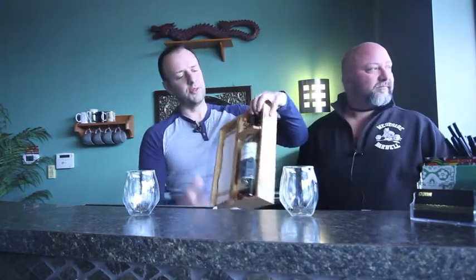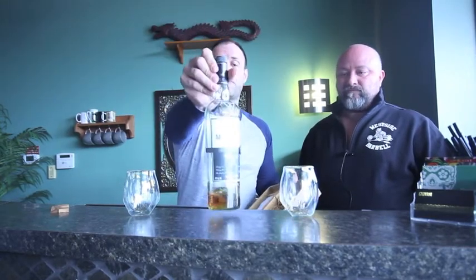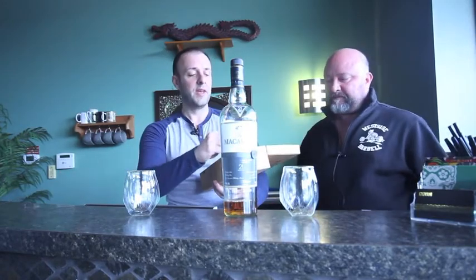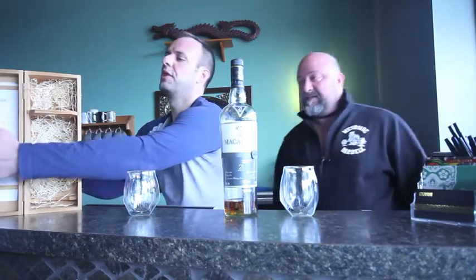I want to show this to you before I take it out of the box. But they also have the Fine Oak series, which is incredibly good whiskey. The Fine Oak series is matured in 3 different kinds of casks, meaning they take ex-American bourbon, let it sit in there for a certain amount of time, ex-sherry barrels from Spain, and ex-sherry barrels from America. And they transfer them into 3 different casks.